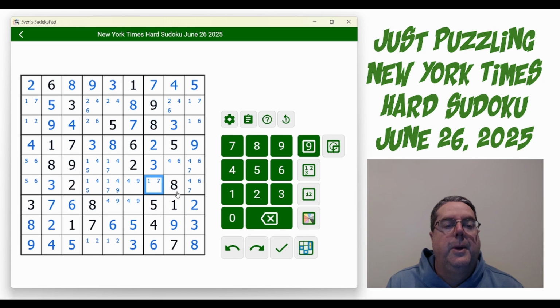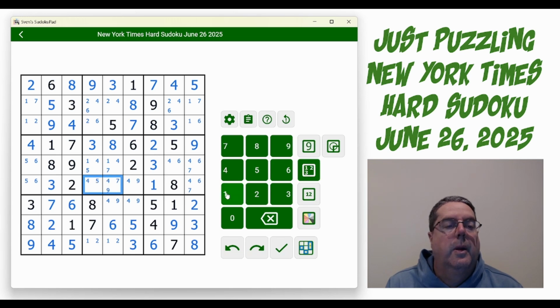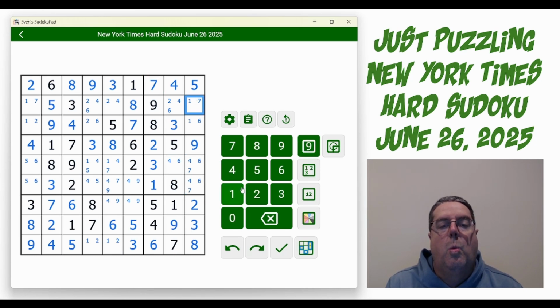That means that can't be a 7 because of this 7 up here, so that's a 1. Meaning these two can't be a 1. You just think you get on a roll and you don't. 1's there, so they're 1. 7 is going to be down here because 7 can't be there. That can't be a 7 because of that, so that's a 1. That can't be a 1, so that's a 6. That can't be a 6 or a 4, so that's a 2.